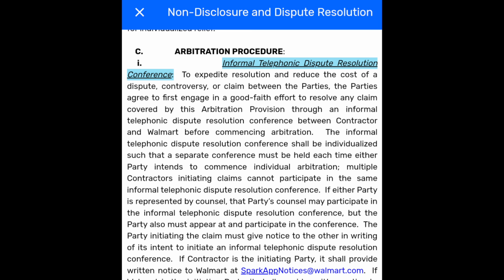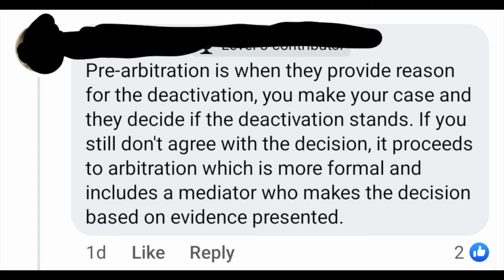But if you don't get reactivated and you have to go on to step 2, here is step 2. Now, step 2 is technically part of the arbitration clause in the terms of service or the TOS. But basically you're gonna have to request an informal telephonic dispute resolution conference. I'm just gonna call it a pre-arbitration call from here on out, because pre-arbitration call is what they're calling it on the social medias, on the Facebooks and the Reddits. But you want to call it the long name when you're requesting it so they recognize it and you're doing everything by the book. And you request it at this email address.